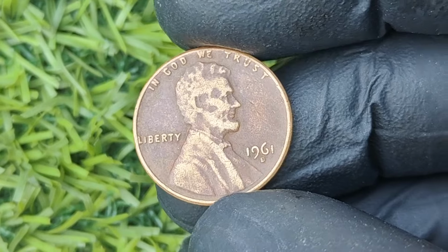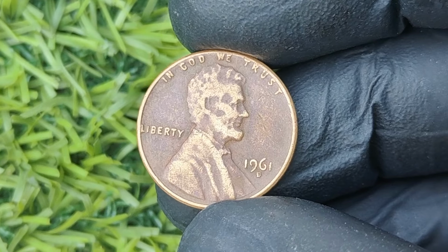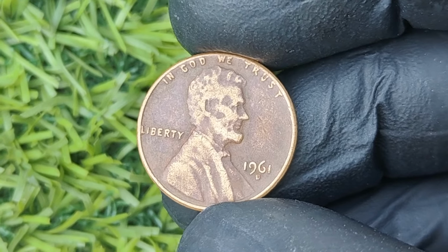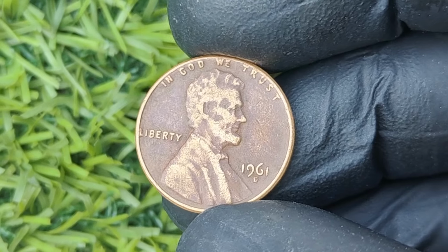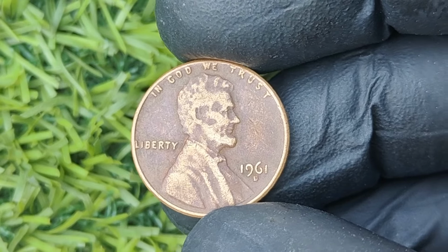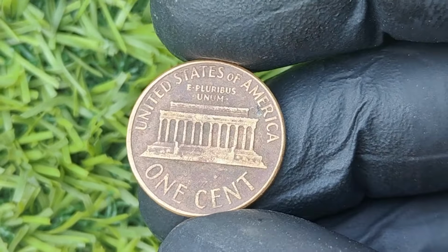Now that you understand what makes the 1961 D penny valuable, let's talk strategy. Just beneath the date on the obverse, that's the front side, the tiny D stands for Denver. No D? No deal. Use a magnifying glass. Check the word Liberty, the motto In God We Trust, and the date.